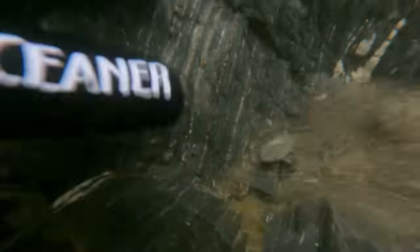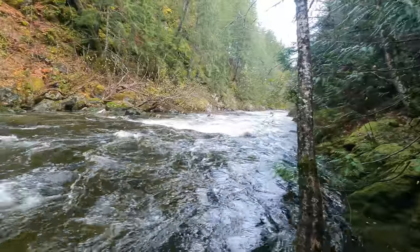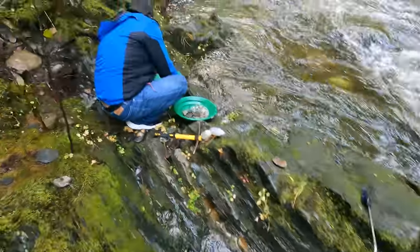Because the water levels are so high right now, I'm able to check the bedrock cracks that are normally out of the water. And cleaning these cracks underwater isn't only much faster, but you're able to see the smallest pieces of gold due to what's called refraction. The water's up right now. No big deal. Say hi, Martin.